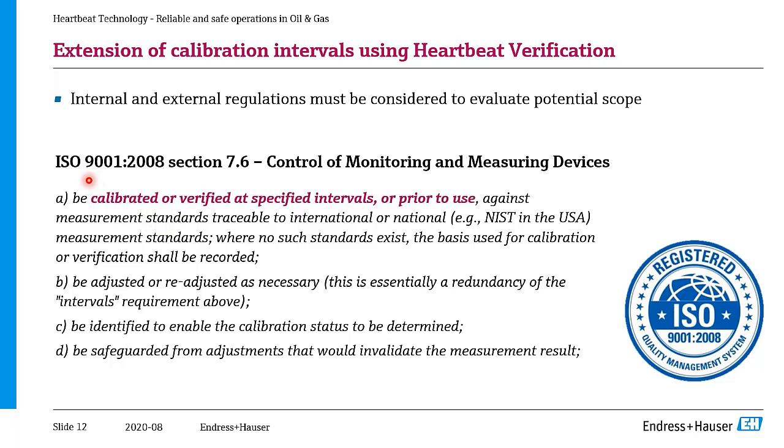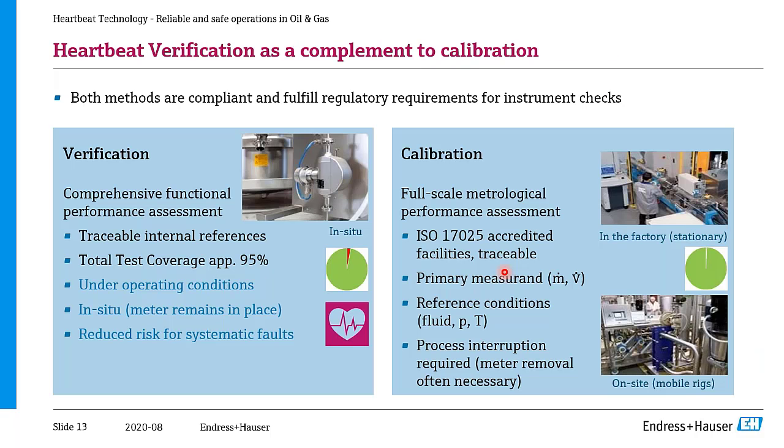Here is one example from the ISO 9001, where you see that a device should be calibrated or verified at specific intervals or prior to use. So there might very well be possibilities to use this coexistence of verification and calibration that I will present to you now. So both are compliant, of course.